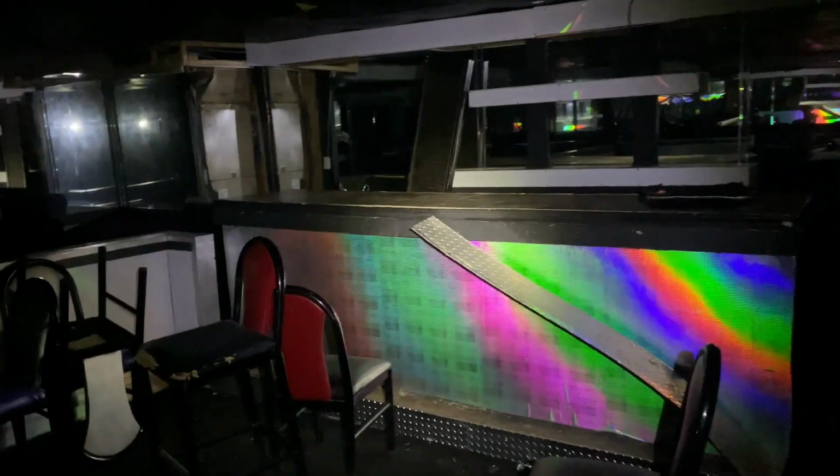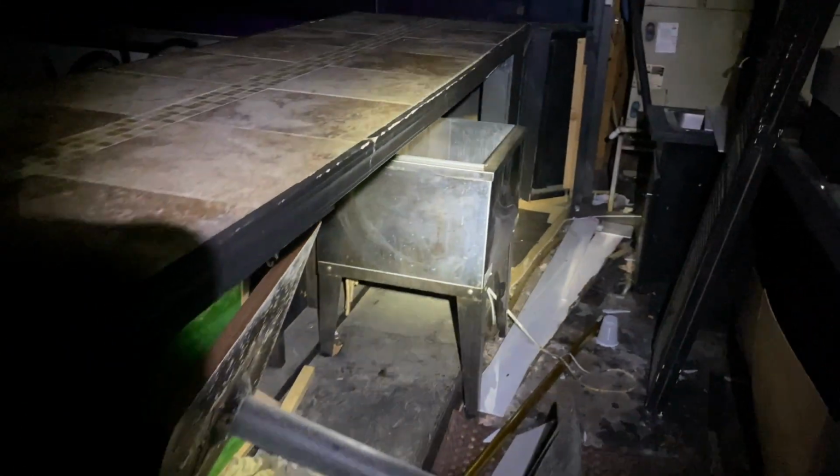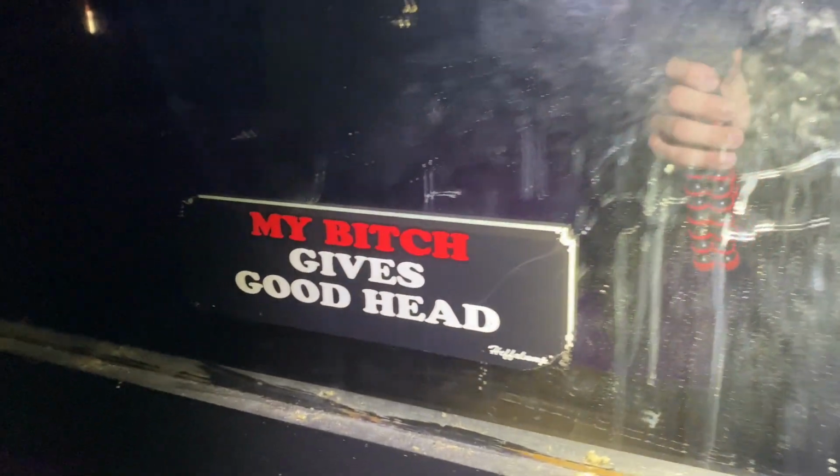Now it looks like they did have a secondary bar back here. And again, just left tons and tons of stainless equipment that is worth some serious bucks, guys. Cannot believe they have not tried to yank that out and repurpose it. Get another view of this room. Now, I saw some funny stickers over here on the mirror, and I apologize, but I've got to get a video.